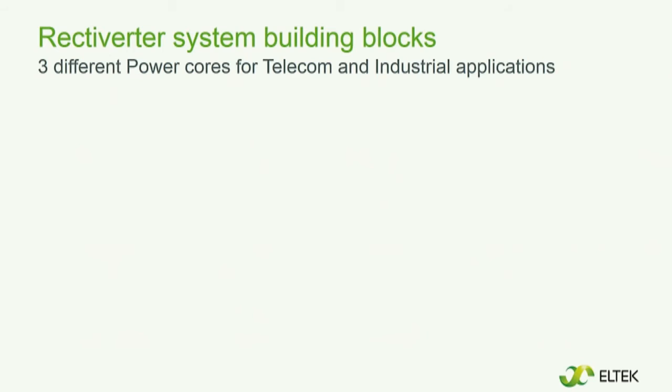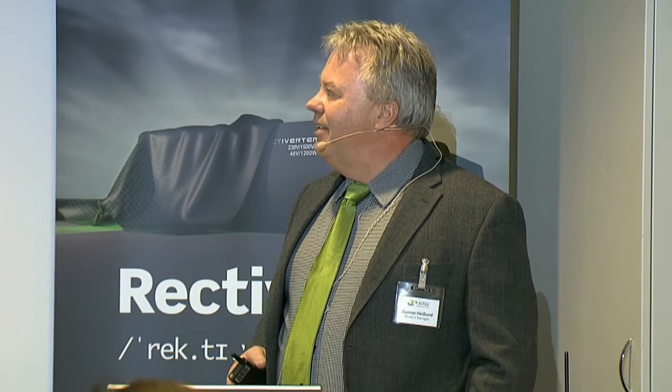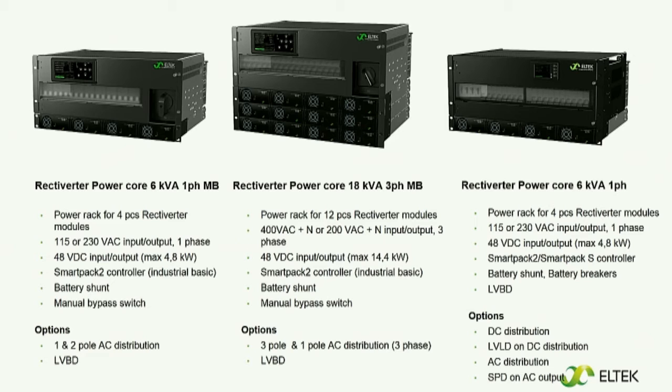But of course, this is a great module. Thank you, Nils, for that. But we need something around the module. We need some systems. We need some controller functions. We need some AC and DC distributions. So we are also launching today three different PowerCore building blocks that can be used to put into indoor and outdoor systems. And these are both for industrial and telecom. There are some differences in the telecom and industrial power cores.